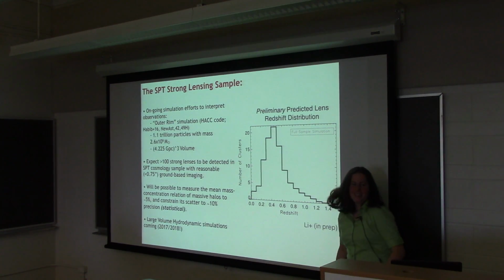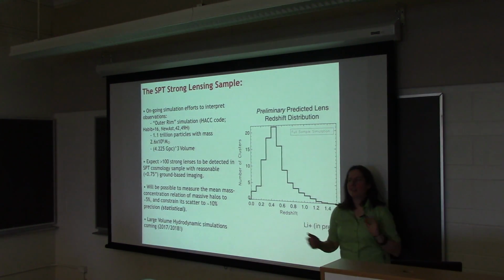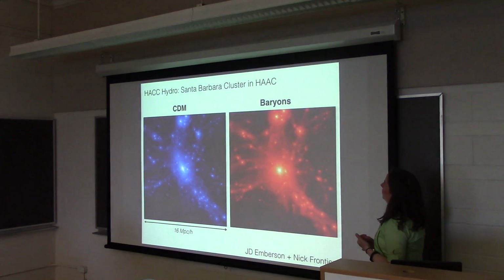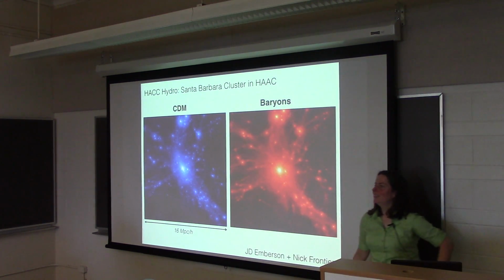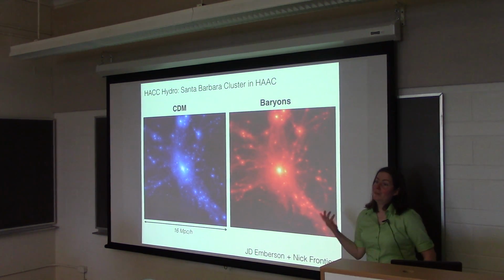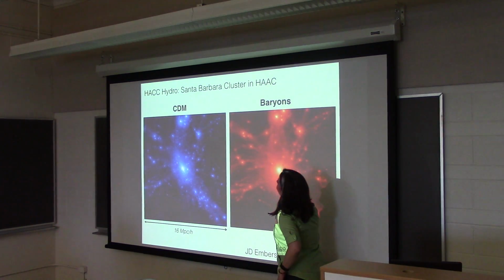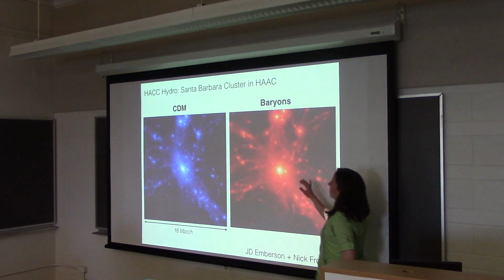So one question I always get is, well, okay, great. These are dark matter simulations. Maybe they're a little too cuspy. We know things go on in the cores of clusters. And this is something I'm very excited about that's coming on now. So J.D. Emberson, of course, was at CITA. He's now a postdoc at Argonne. J.D. and Nick have been working hard to implement hydro into the Argonne simulation framework. So this is a beautiful picture from their test cluster case with Santa Barbara, where here's the cold dark matter and the baryonic matter.